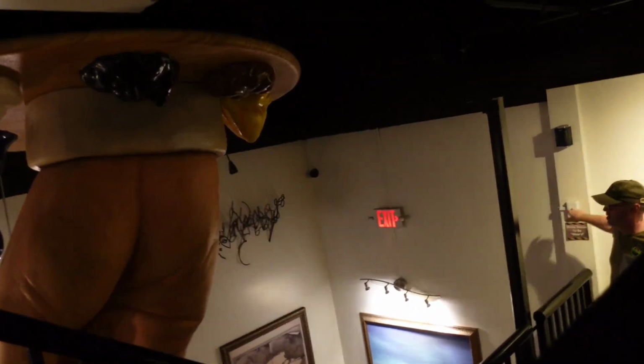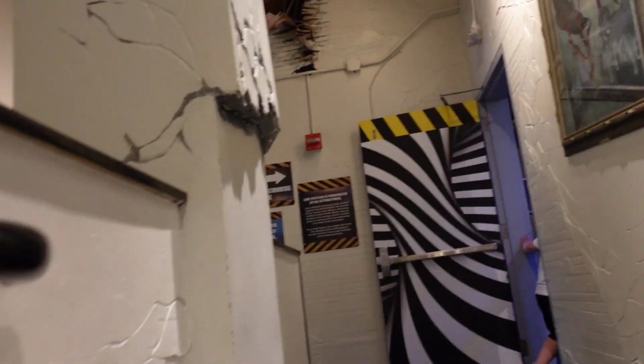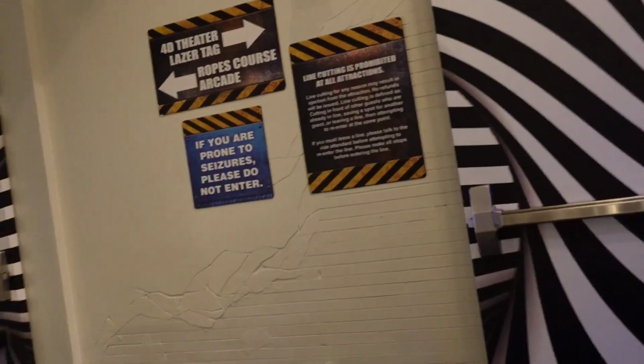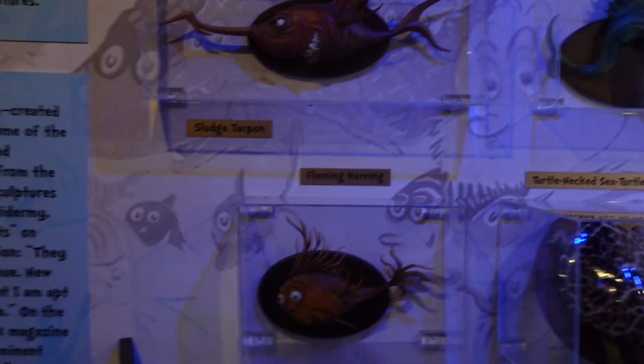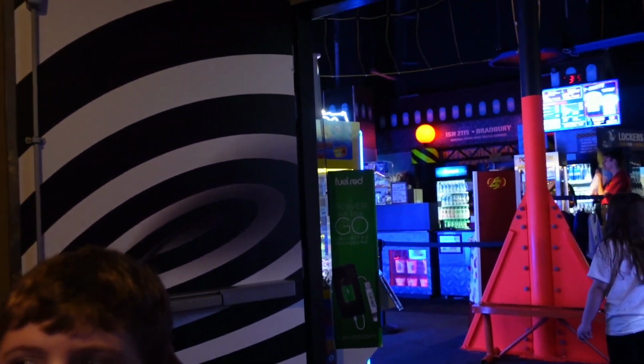The shadows made it say wow. They had a ton of illusions and paintings as you head upstairs. I believe it's the 4th floor, and that is where another section of the arcade is, and the 4D theater, as well as laser tag. They had some weird looking Dr. Seuss sculptures, and then this was the basement. That's where the arcade, 4D theater, and laser tag is.